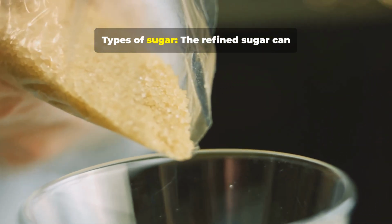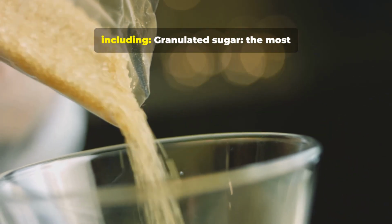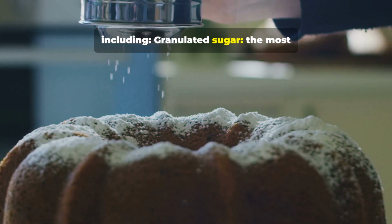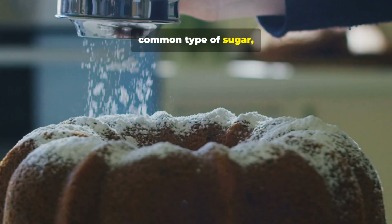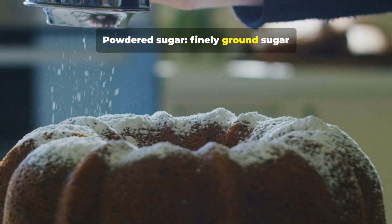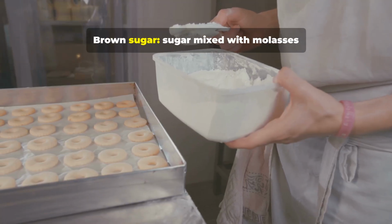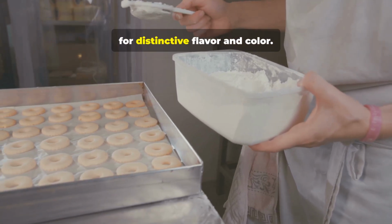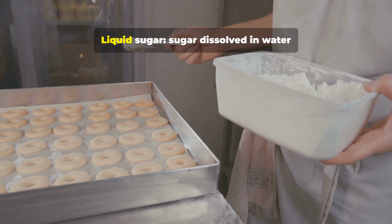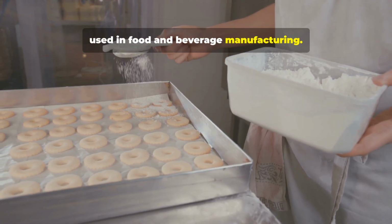Types of sugar. The refined sugar can be processed into various types of sugar products, including granulated sugar, the most common type of sugar, suitable for baking and cooking. Powdered sugar, finely ground sugar often used in baking and decorating. Brown sugar, sugar mixed with molasses for distinctive flavor and color. Liquid sugar, sugar dissolved in water used in food and beverage manufacturing.